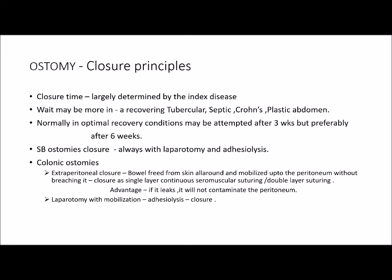Now, closure principles. You have done ostomy, very happy. Now you have to close it. The patient comes back to you. Look, I have been having this for the last 1 month or 2 months or 3 months or 4 months or 6 months, whatever. Close it now. When do you close it? The closure time is largely determined by the index disease, whatever the patient was suffering from, for which the colostomy or the ileostomy has been made.